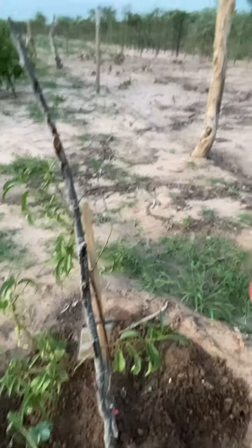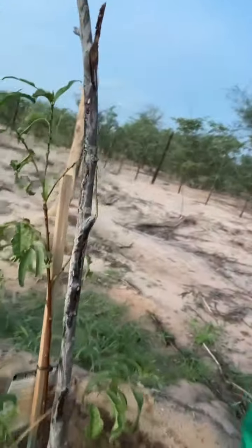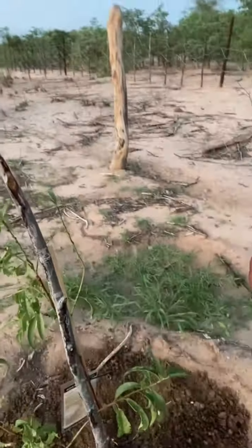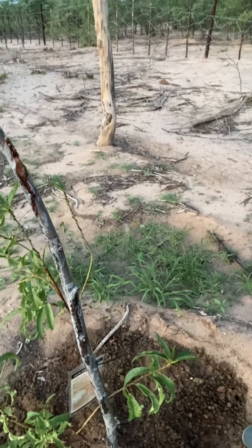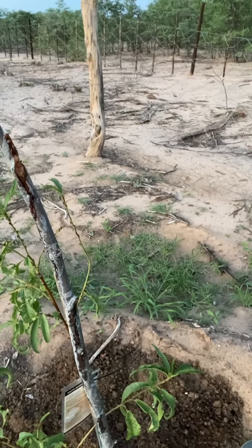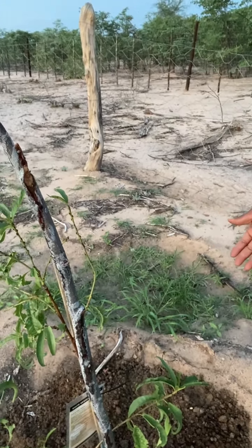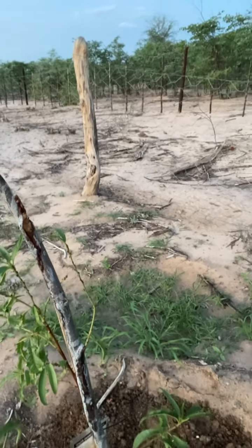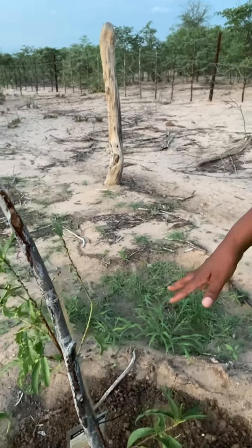Okay, and then the last one on the orchard is the nectarine. This is a Snow Crest nectarine. I don't know, guys. I have tried almost everything with this one. Given it fertilizer, given it phosphorus, but it's just not doing well. Given it goat manure, chicken manure, it looks so sad. But today I came through again and tried to put some goat manure.